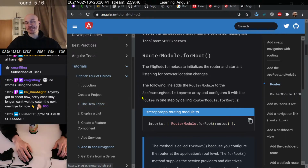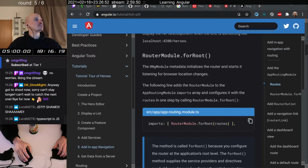Oh, it's TypeScript. Does it make things better? How come it didn't read the text? I think it would read the text. It didn't read the text. Yes, it is. Recent events. Where is it?